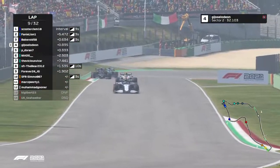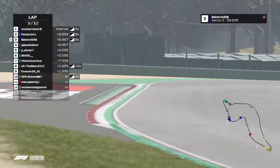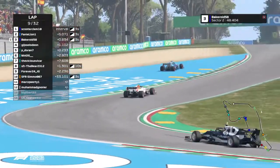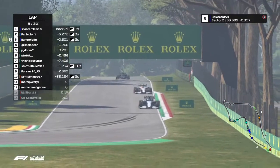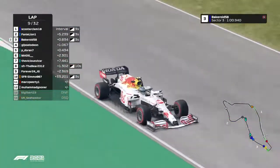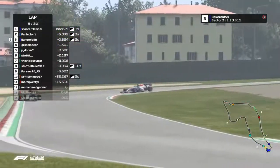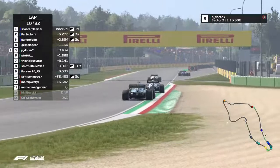No, I think the move was not done yet. So Durant is still behind Gijlodian. And Bekroyd now on the gearbox of Fanny line. Fanny line going off track a bit. Gijlodian will not be having DRS this time around. So let's see if Durant can get the move done on Gijlodian.